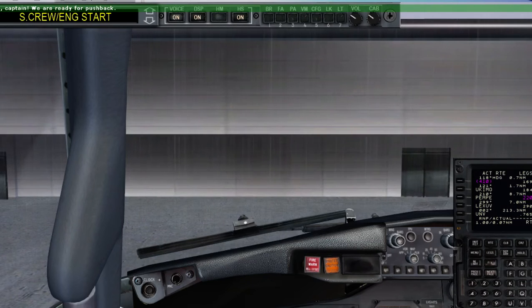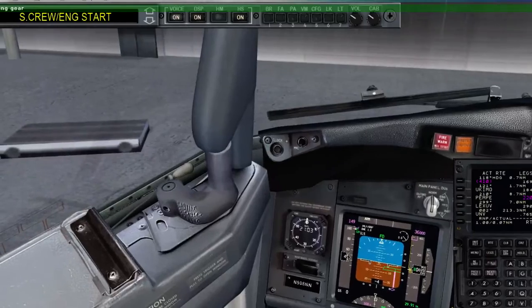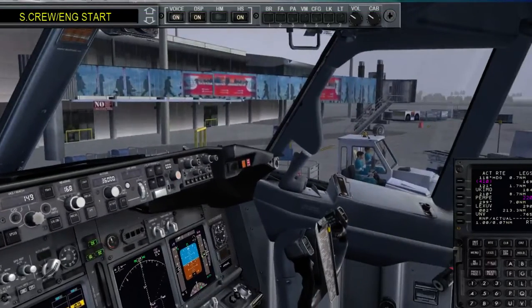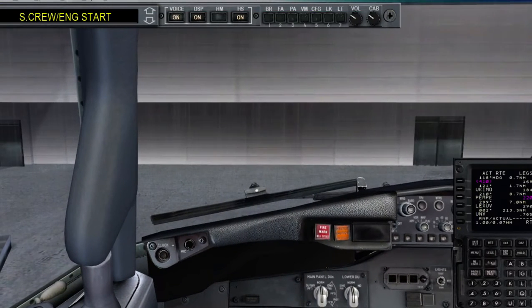Hello, Captain. We are ready for pushback. Start sequence is 2, then 1. Check. Locking gear. Departure check completed. Route has been inserted. Release parking brakes. Commencing push. All engines clear.